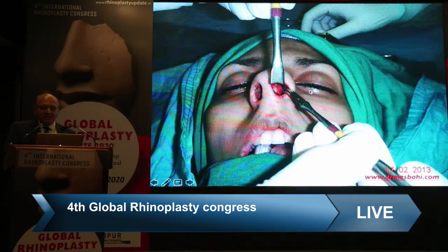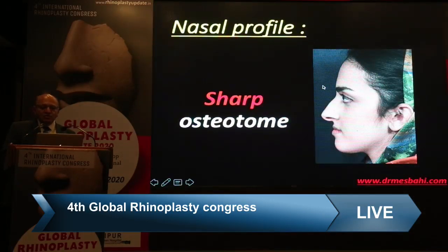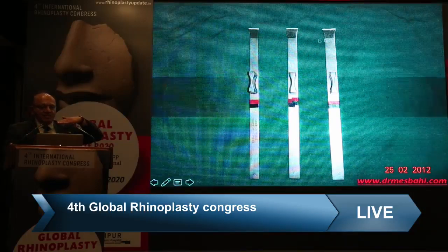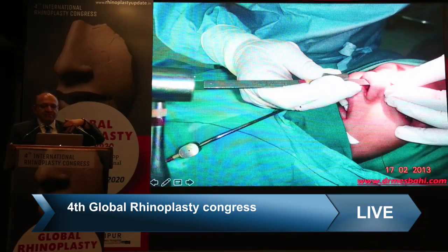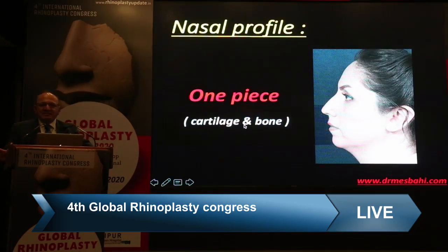You can see, as I showed yesterday, I will use the number 11 blade. I like the number 11 blade for a profiloplasty and hump reduction, and I will create a cut just at the junction of the cartilage and bone, and then with the use of these types of osteotomy, I will put my osteotomy below the cut cartilage, and you can see here, this is the routine osteotomy that I use and I showed yesterday to you. And you can see here, my assistant taps will help me to reduce the hump, and in the majority of cases, I prefer to remove it as one piece, cartilage and bone.